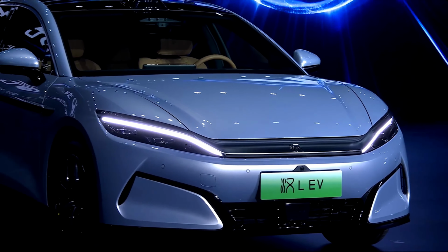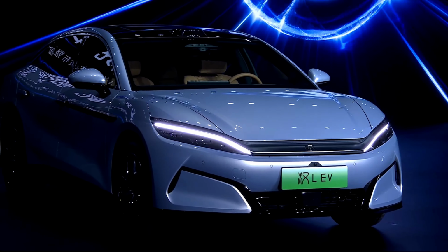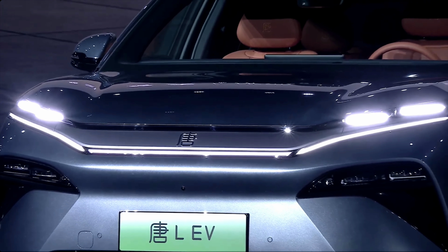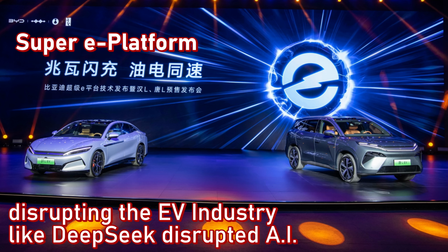After I show you the specs though, I think the styling of this EV is a gross understatement for just how amazing the car is. Honestly, it's kind of like a DeepSeek moment for electric vehicles. Tesla's stock today is down, who knows why, but it should be because of this reveal.